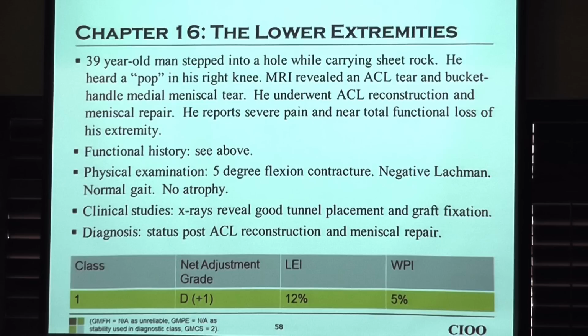Another example, 39-year-old male, steps in a hole, he's carrying some sheetrock or plasterboard. Here's a pop. Not an uncommon mechanism of injury. Tore his ACL, and he's got a bucket handle medial meniscal tear. He undergoes surgery. He reports severe pain and just complete loss of function of this extremity. I mean, you can't, doc, I can't work, man.